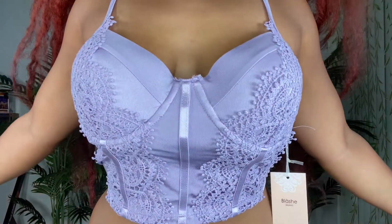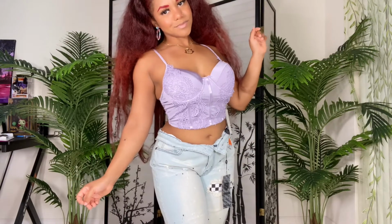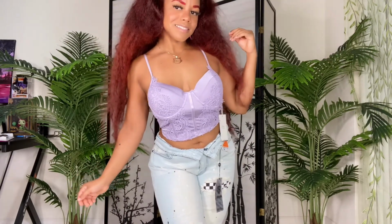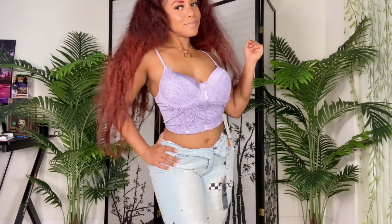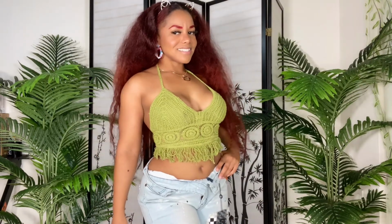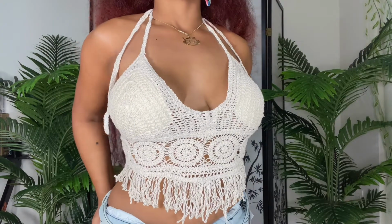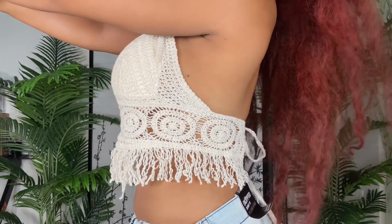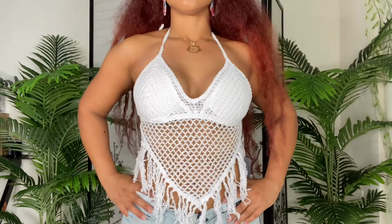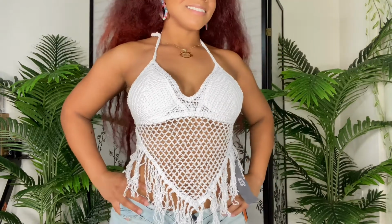Purple top, cute and pretty. I love green. It reminds me of nature and the jungle. This beige top makes me feel like drinking piña coladas all day. This white top is my favorite because of the fishnet look on the front. I just love it. So pretty. Like me.